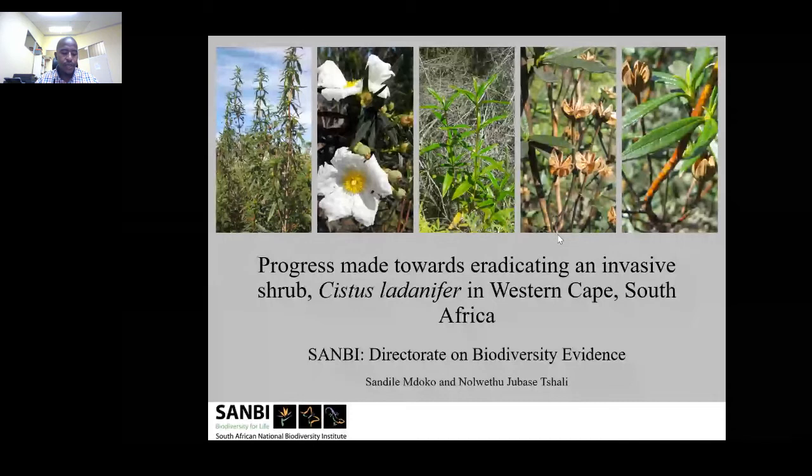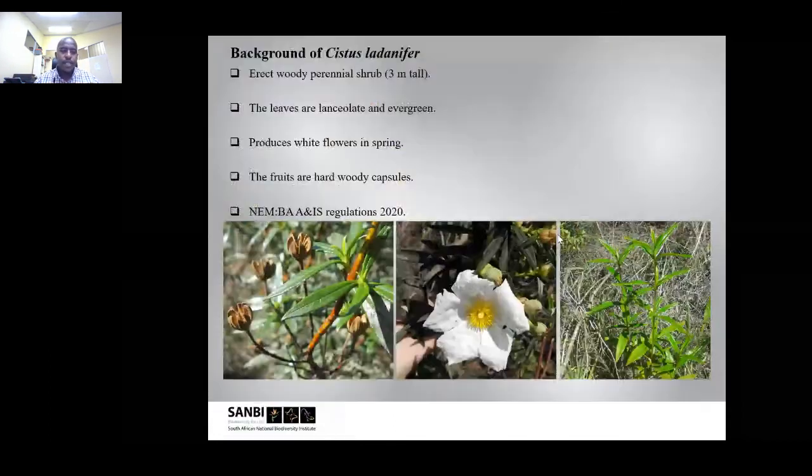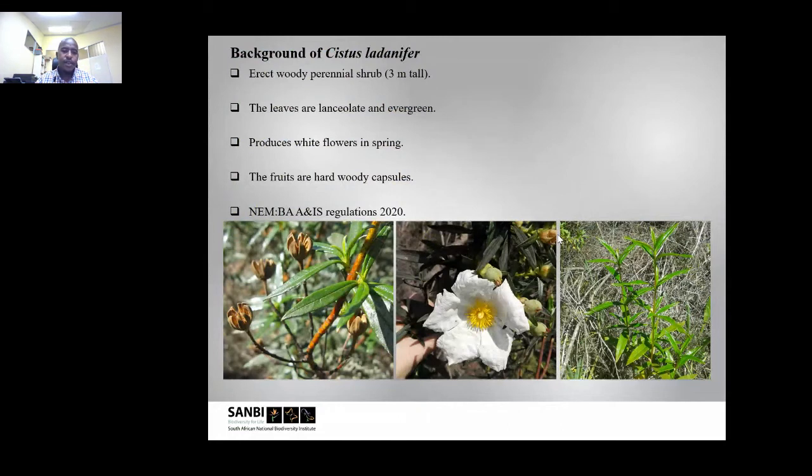Today I'll be talking about the progress that we have made towards eradicating an invasive shrub, Cistus ladanifer, in the Western Cape. Just to give you a background on the species, Cistus ladanifer is an erect woody perennial shrub that can grow up to 3 meters tall. It is an evergreen, and its leaves are lanceolate. It produces bright white flowers in spring in South Africa, which attract a number of pollinators. Its fruits are hard woody capsules. And Cistus ladanifer is not yet listed in the NEMBA regulations in South Africa.